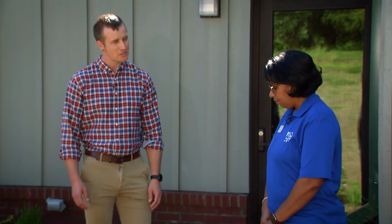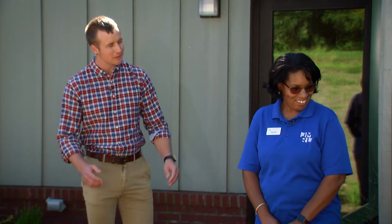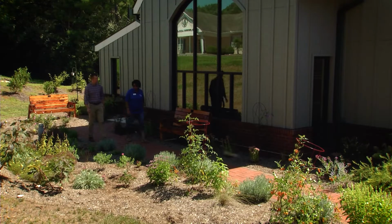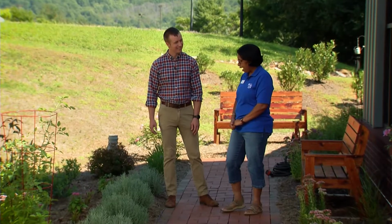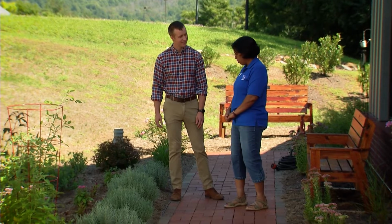Yeah. Well, I see some lavender and some sensory plants over there. Yes. Why don't we go take a look? Sure. Got lots of good things in here. These were very small when I planted them. They've done very well for our Virginia climate. They have stood up very well to the humidity. This variety is phenomenal. I trimmed them back. Okay. But I've had a few that have sent up some new shoots.